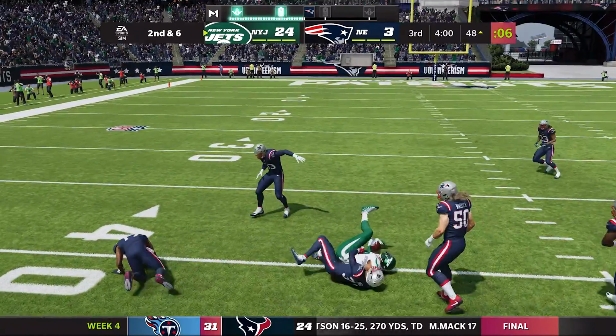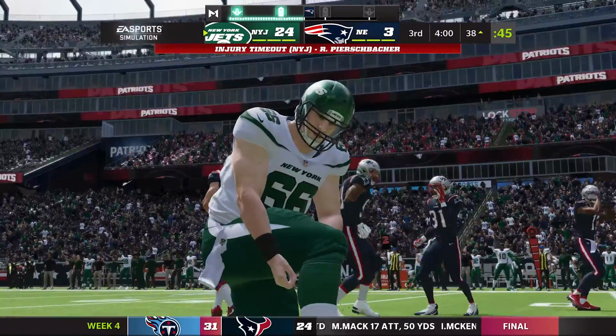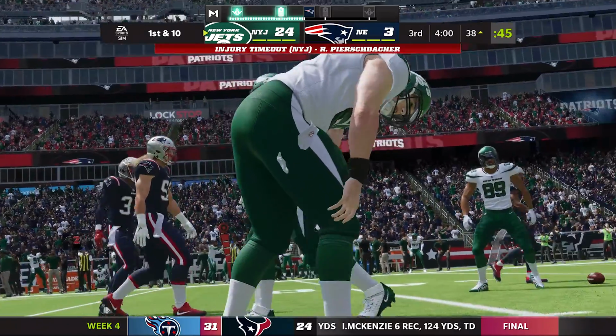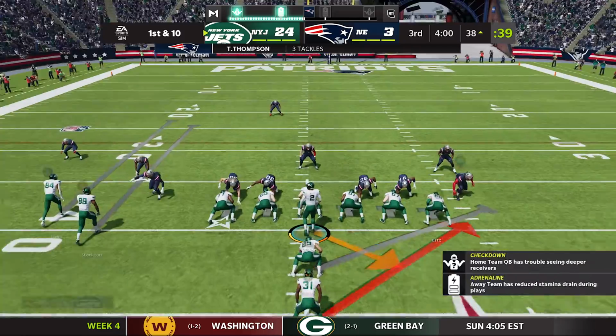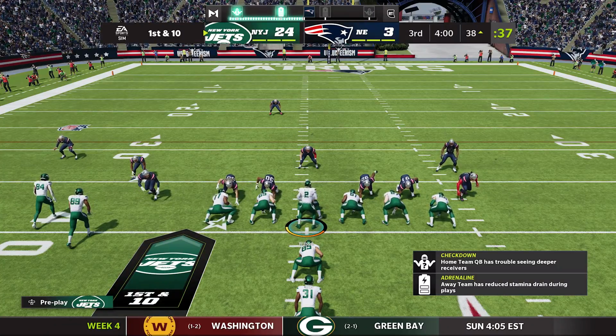He is open. Fast release by Wilson out to the flat, and he's got another. I'm not even gonna try to pronounce his last name, but he's hurt. Whoever that is, he's hurt. And it stops the clock, unfortunately.